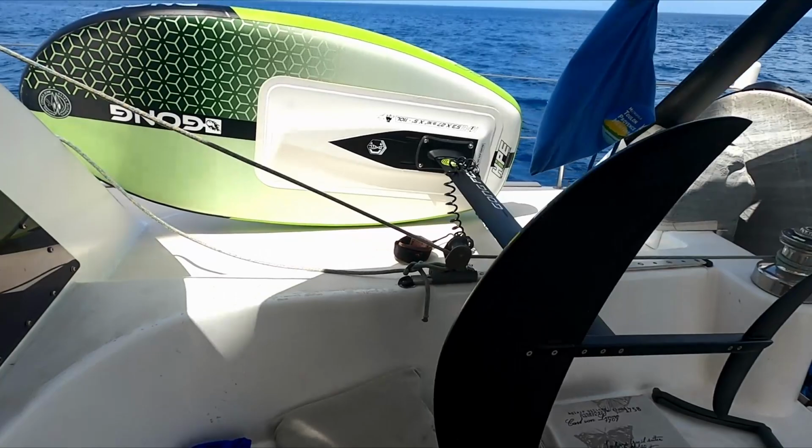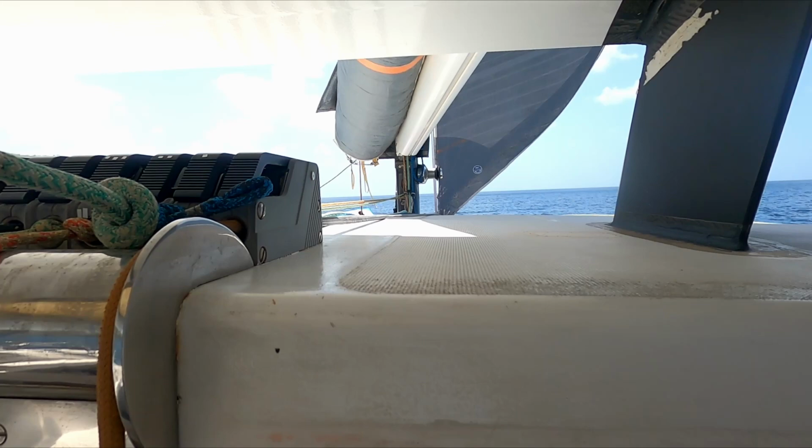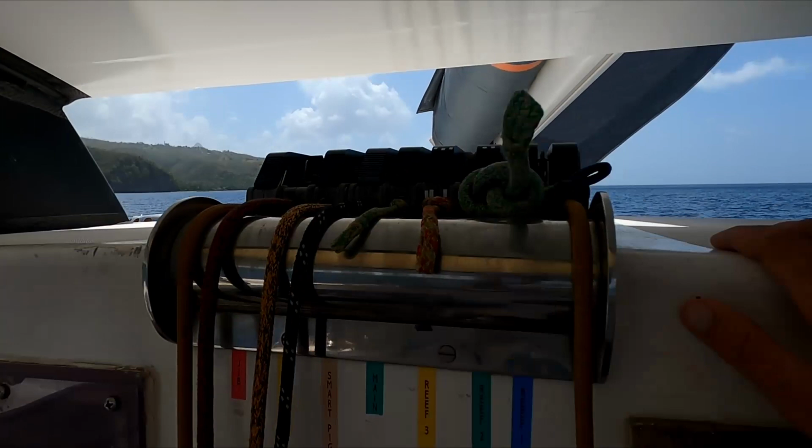Took about Caribbean time. We got the foil board sitting on the side. We got the wing pumped up on the front there. Got the jib loosely out. We're doing like 2 knots.